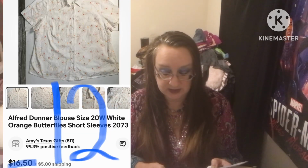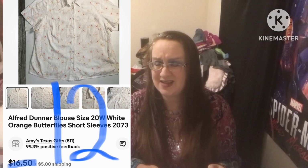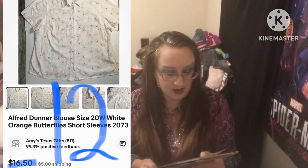Okay, let's see. The next thing sold on the 13th of the month. Alfred Dunner blouse with butterflies, and that sold for $12. An offer that I sent out most likely. That went to Jennifer in the state of Ohio. Size was 20 wide, and that was item number 2073.